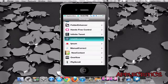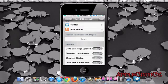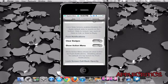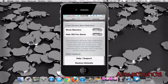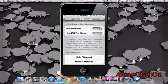So if you go into IntelliScreen X right there, you will see that you have General, which you can have no notifications label, lock screen dim, so you can change the lock screen dim delay, and you also do have clear badges, show action menu, you have missed calls, unread SMS messages, and you have unread email there as well, and you can show your banners and hide your IntelliScreen X for alerts, and you have much more, and that's what you can do with IntelliScreen X.